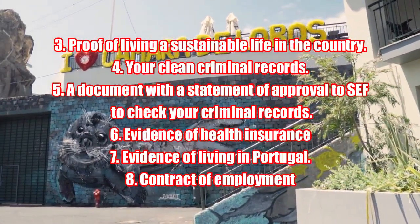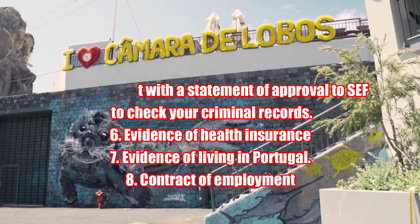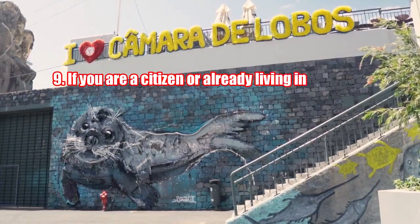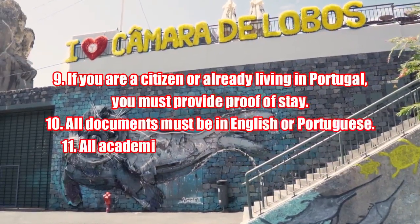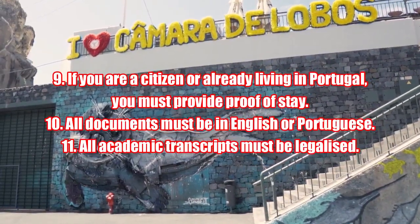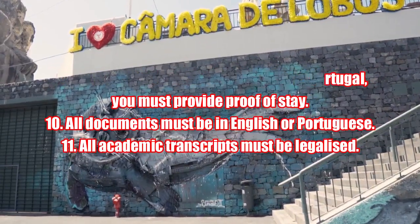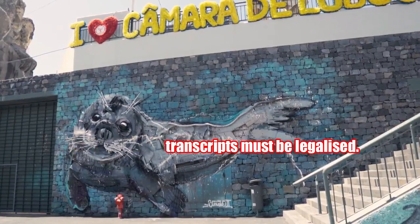Evidence of health insurance. Evidence of living in Portugal. Contract of employment. If you are a citizen or already living in Portugal, you must provide proof of stay. All documents must be in English or Portuguese. All academic transcripts must be legalized.